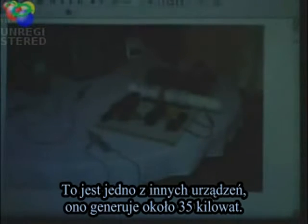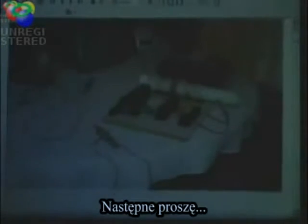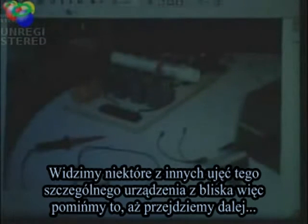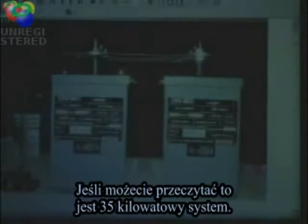Okay, this is one of the other devices. This one generated about 35 kilowatts. That seems impossible with a small device like that, but it actually did. Go ahead. Next, please. We're seeing some of the other views of that particular device up close, so we'll skip along until we get through that. Next, please. Okay, from where you're looking, it's probably okay. But what we see here, if you can read the things, is a 35 kilowatt system.